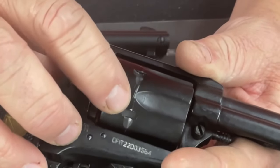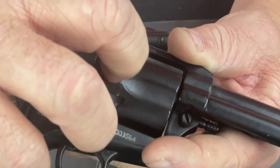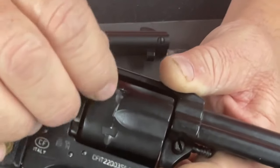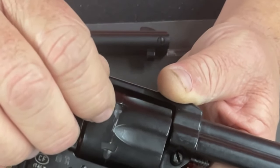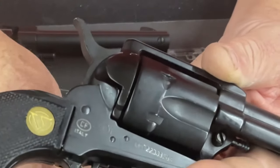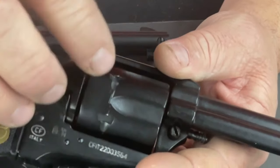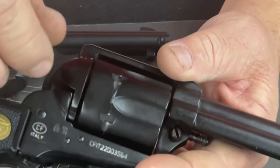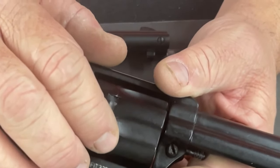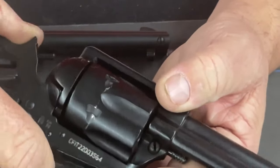You can already see it is actually, I can actually grab those with my fingernail. It's already creating grooves in the side of that cylinder. And that's because that cylinder is made out of that Zamac material, that zinc alloy. Something that the Ruger and the Heritage do not have on their cylinder. And the catch for the indents, or the indexing catch, is steel. And it's dragging on the cylinder, which is normal operation. That's the way they're supposed to work. But it is already starting to cut a groove in the cylinder.